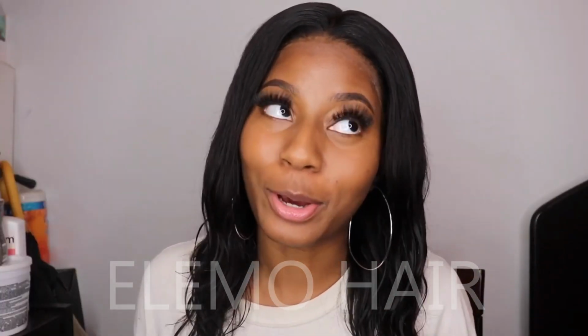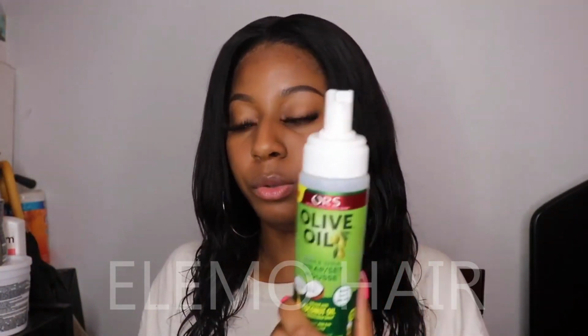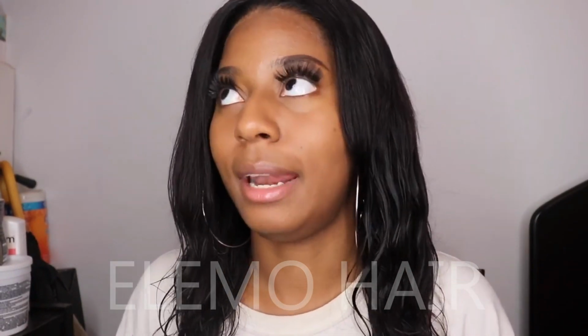All right, y'all, so I really was feeling the curls with this wig, so you know I had to bring them out, and all I used was this olive oil mousse and a little bit of Got2b glue spray so that way it could stay. And man, these curls are on point. I know this is a straight wig, but I just wanted to show that this wig does have a curl to it. Okay, this wig is 16 inches.